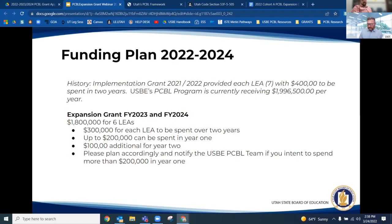So this magic budget that we came up with gives us $1,800,000 for the 6 LEAs in cohort A, your group, for the next 2 years. So that's $300,000 over those 2 years. You can't spend all the $300,000 the first year, or it would break that plan. But you can spend up to $200,000 or defer it, and then have $100,000 for year 2 or more if you don't spend the $200,000. So when you get to that budget section, be sure to let us know how much you intend to spend the first year and the second year, if it's not $200,000 one year and $100,000 the next. So just spell that out in the application. And then please plan, obviously, accordingly, that $200,000 will be exhausted by the 2 years.